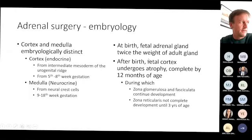Something I don't think I quite realised was the fetal adrenal gland weighs twice the weight of the adult gland, and the cortex undergoes a degree of atrophy over the first year of life, and the zona reticularis doesn't complete development until 3 years of age. That's because the sex steroids aren't really necessary for the first few years of life.